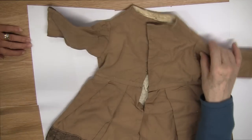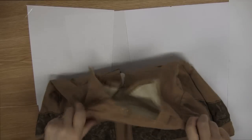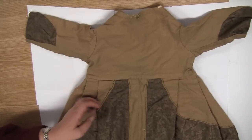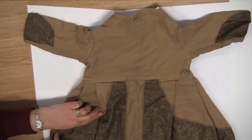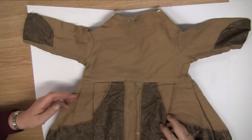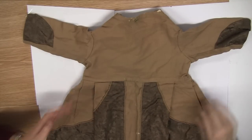Shall we have a look at the front and see? It's quite plain. Oh no, there's more brocade panelling. But it's not pockets, is it? It's just pure decoration, isn't it? And it comes in with the pleat. Yes, there aren't any pockets.